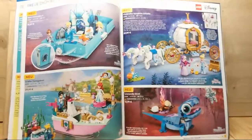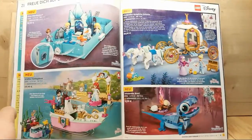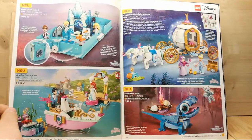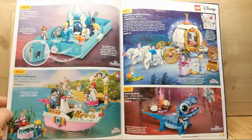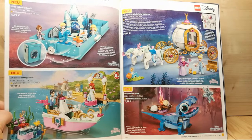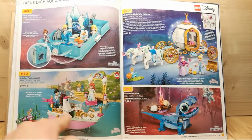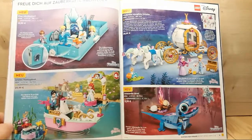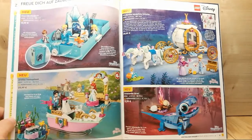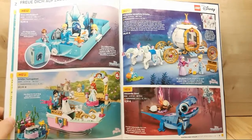And what do we have here? I mean, the wheels look cool in a way, I'd say. At least they're not boring. But it all looks so weird. All of those fairy tale sets look weird. And this boat right here looks so unproportional. Of course, okay, it's a junior set, a 4+ set, but no, this is weird. Honestly, this is weird.